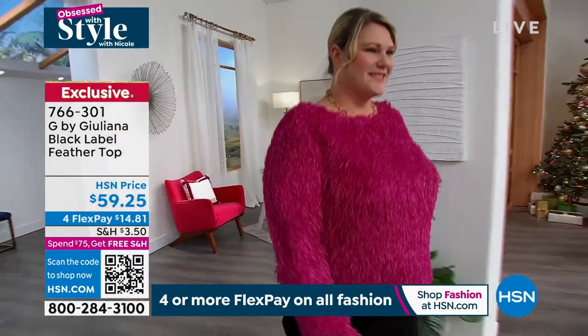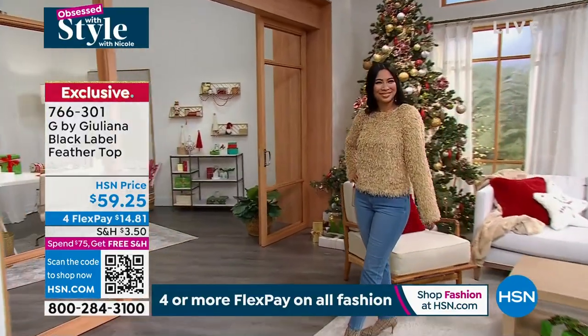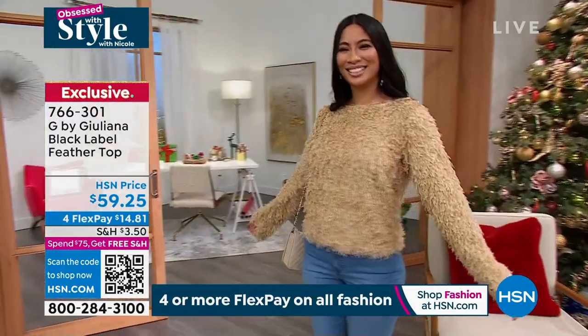You know, I've run into those feather toppings. I have a jumpsuit that I love that has feathers on the shoulders, and it is the most uncomfortable thing. I'm like, okay, when am I going to get out? It's only going to be a couple hours at this event.